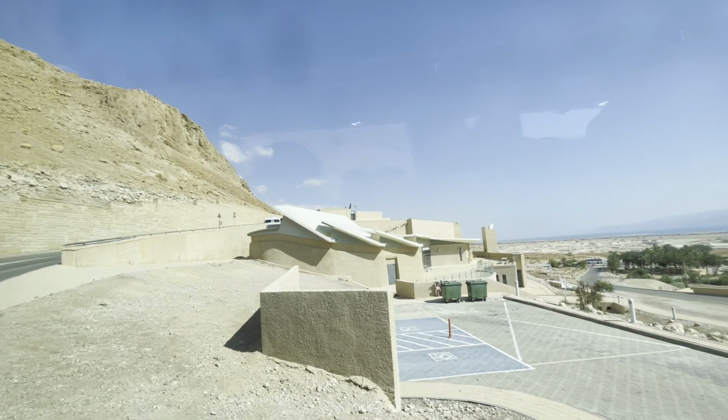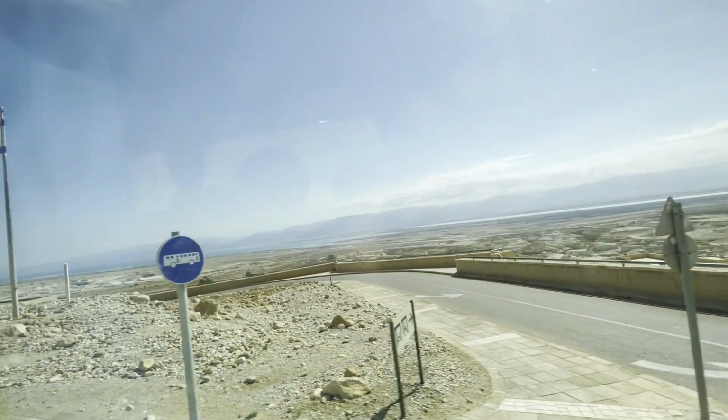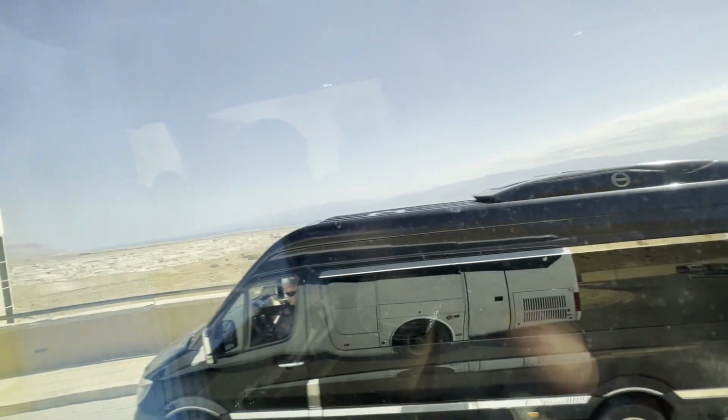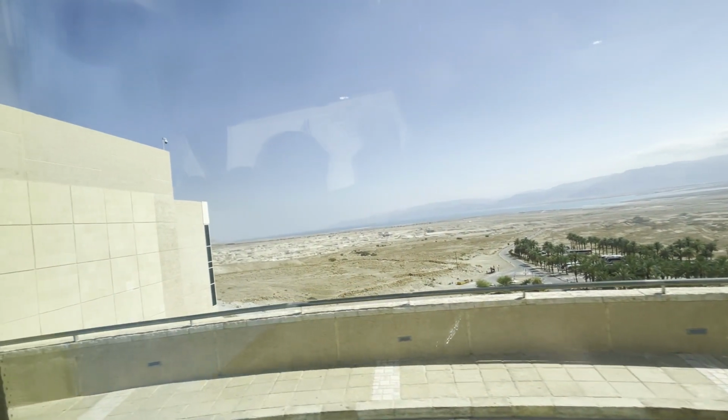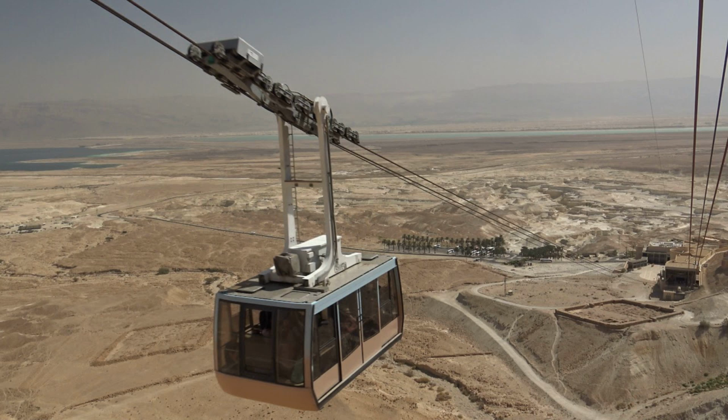After a long ride through the desert, we finally arrived at Masada, a fortress built by King Herod. We went inside and got a ticket for a cable car and prepared to ride the steep incline to the top of the plateau.